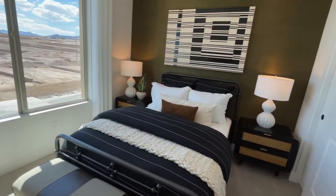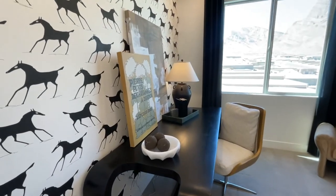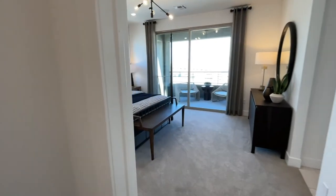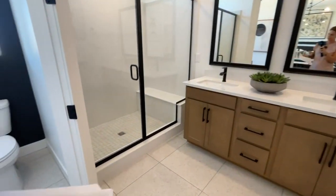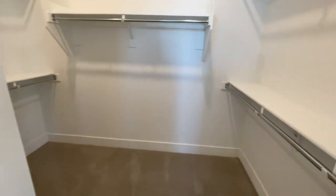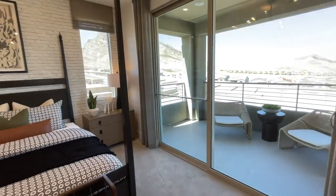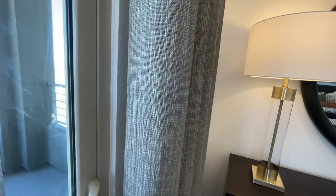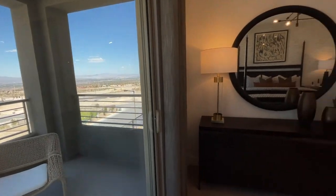Then you have this. And then you have this, which I would imagine could be a bedroom. Then you have the primary, which seems smaller than the others, with your own balcony. Then you have your primary bathroom, good shower, and walk-in closet. Okay, let's look at this balcony, this view. Or not, this one doesn't open. Okay, not, sorry folks.